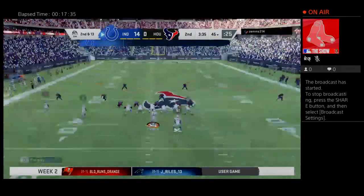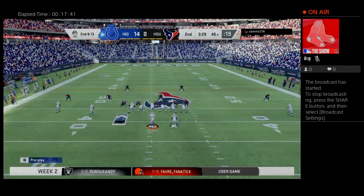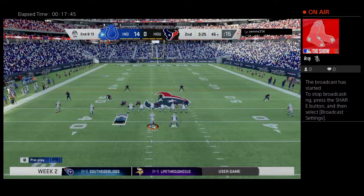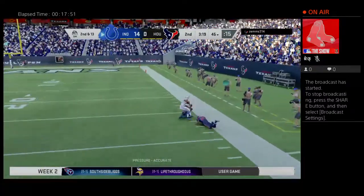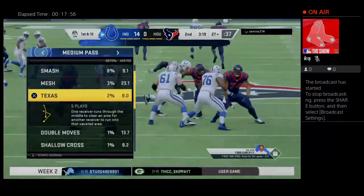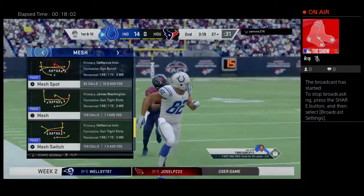Set, ready? Watch the pass. Operating from the gun, Herbert, looking right sideline. That's complete. A gain of 28 yards there and gives them a 1st down. 1st down, Indianapolis.